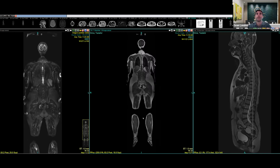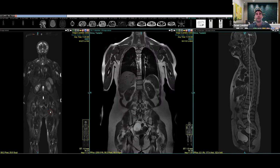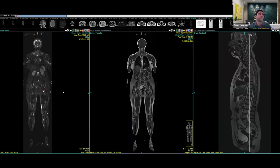And then what I really like about these is looking at the bone marrow itself, which is this right here, looking at the spine and the pelvis to look for any kind of pathologic process that could be abnormally replacing our normal bone marrow. And I don't see anything concerning going on there. And then I do look at the soft tissues to see if there's any masses or any other abnormalities going on. And I didn't see anything on these sets.